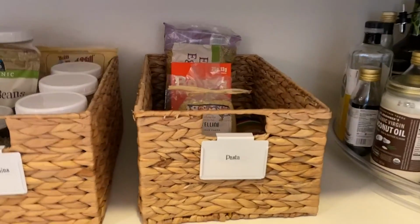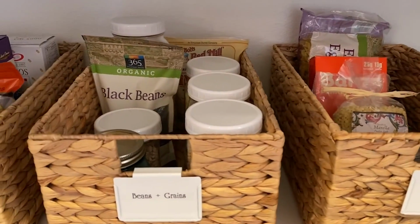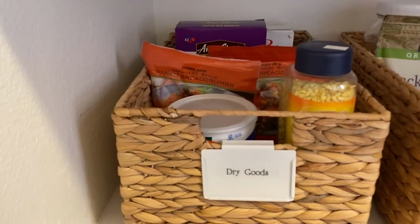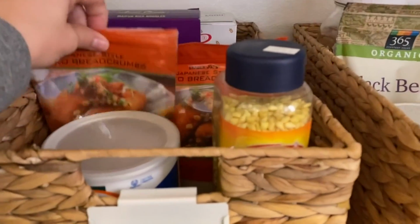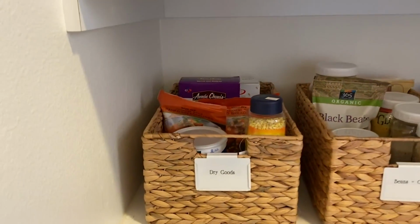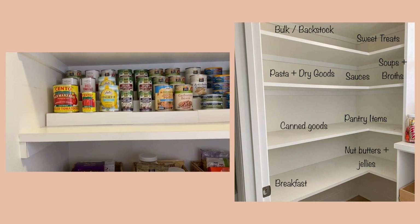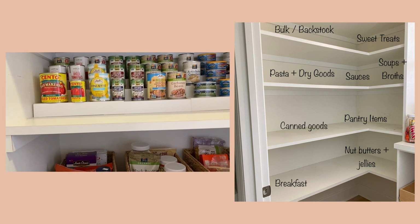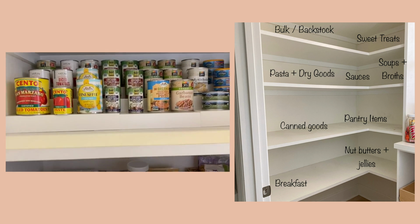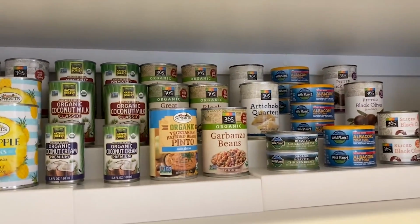And then also into the cooking dinner prep area, I've got pastas, beans and grains, and dry goods. This is my catch-all for dinner prep items that don't require any sort of refrigeration. And if you were referencing back to my map of the pantry, I actually had the canned goods one shelf below, but I realized that the height here was perfect for this awesome can riser. It's at eye level, so it's functional and easy, and it looks pretty.